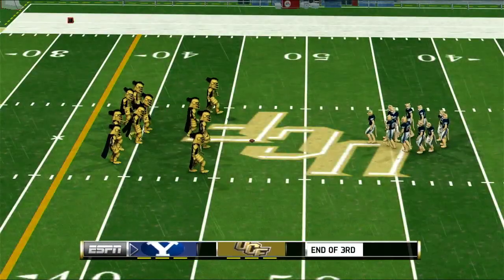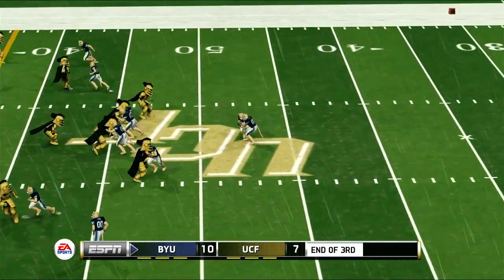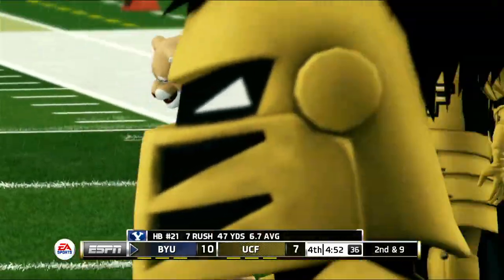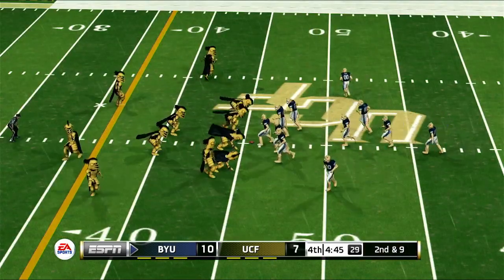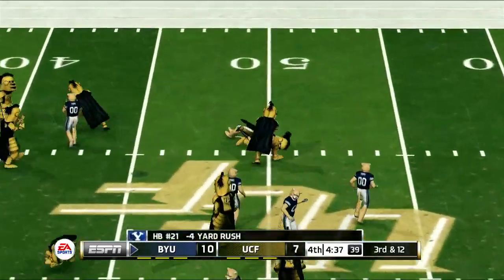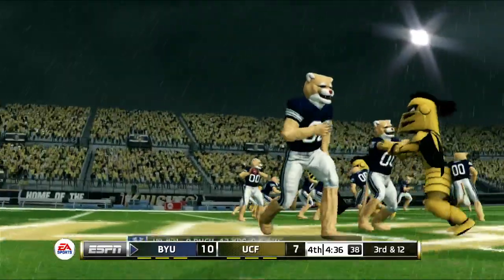Welcome back to the action here as we resume play in quarter number four. Handoff. He fights forward to about the 46. Second and nine. Ball on the 46-yard line. And he's taken down around the 49-yard line. Good job here by the defense. If you let this quarterback set and throw, he'll kill you all game. But they got excellent pressure on that play.